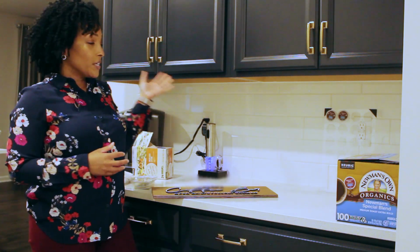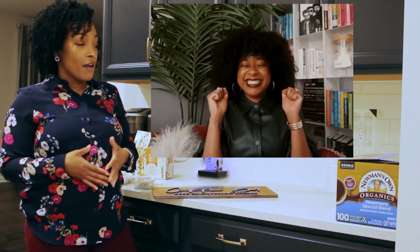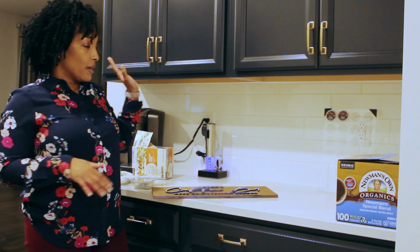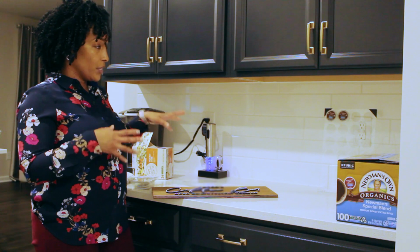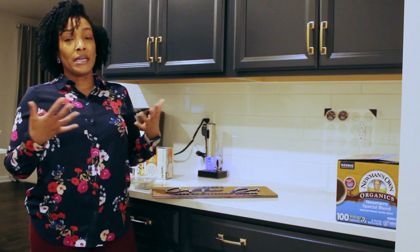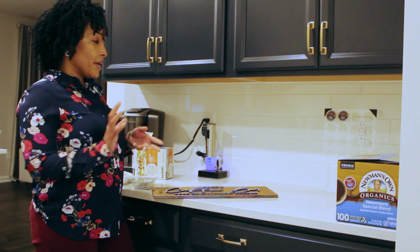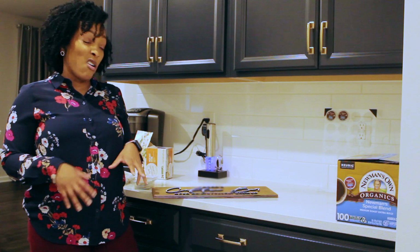Guys, today we're going to take this space and turn it into a coffee bar. So when we moved into our home, we had so many things up here. It really was a place for us to just collect receipts because we were making purchases for our new home. And mail was up here, so I've cleaned that off.